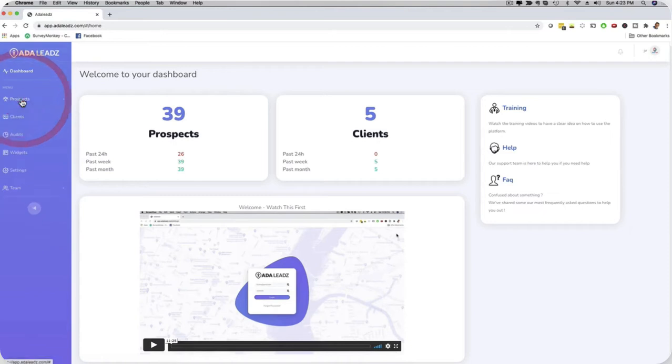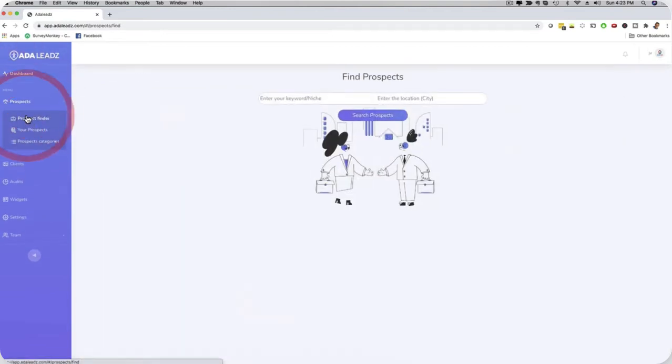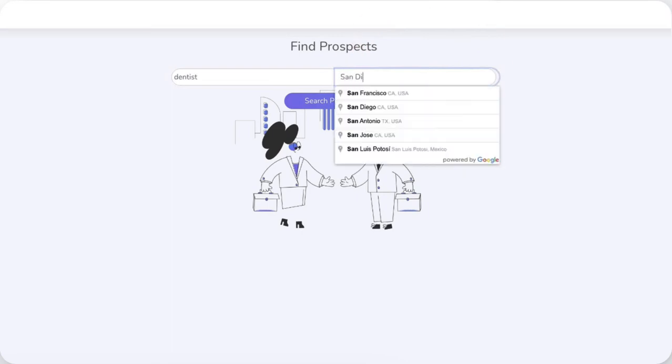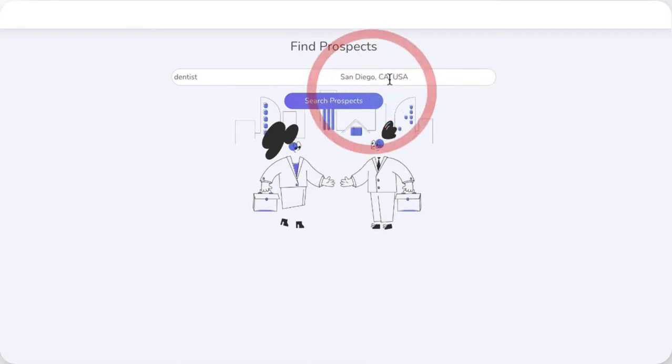So if I click here on prospects, I can now click on prospect finder and I can do a search for leads. Okay, so if I click here, for example, and I put dentist, and then here I put, let's say, San Diego, you're going to see here that our search is actually powered by the Google API and Google engine, so you will get laser accurate results. Okay, I'm going to go here with San Diego, and once I click search, it's going to bring me all the leads that have a website that is not compliant with the ADA guidelines.